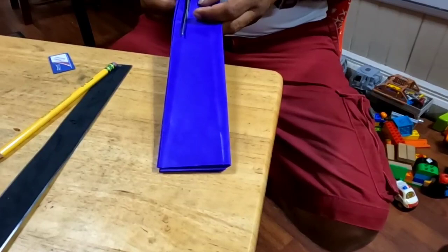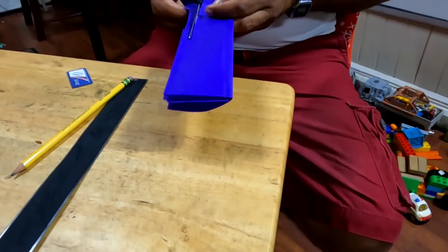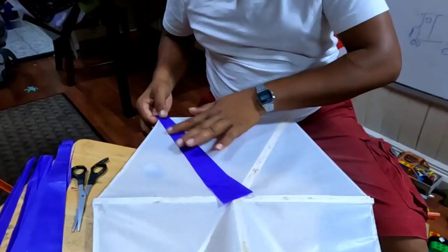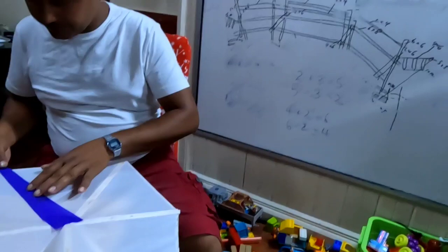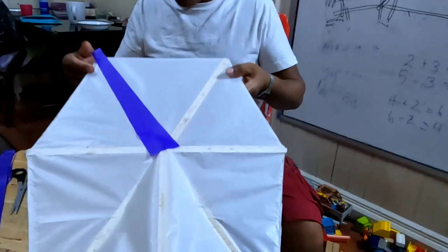He folds the kite paper several times, and then he draws a triangle. He's cutting out the triangle now. It's looking like the drawing, I guess, so far. Very good.